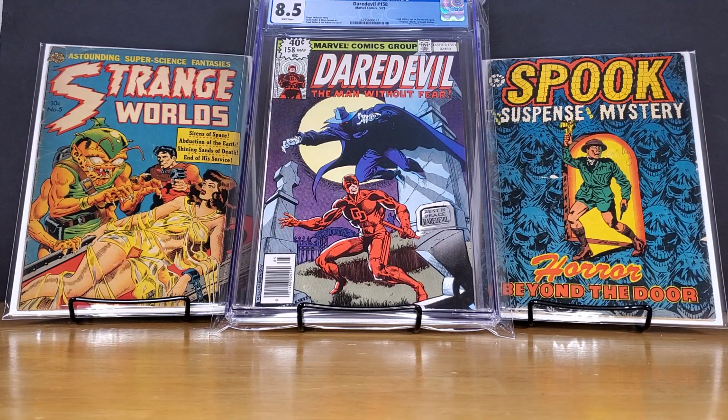Of course, the first Frank Miller Daredevil art is Spectacular Spider-Man. Drawing a blank, 27. So this I thought was a really affordable copy. It's an 8.5. It's got white pages. I got a copy last year that's super beat up, but he had this at, I think this was like 75 bucks. So I thought that was a really affordable price.